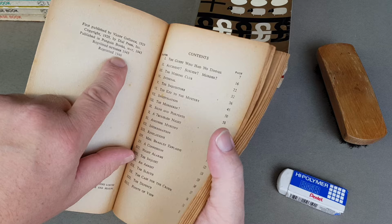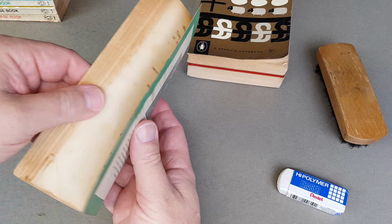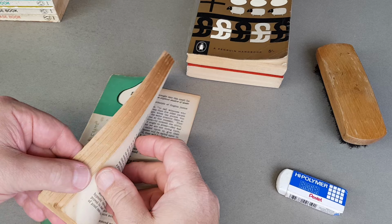This one is the one that you tend to find, and as I said, I've seen dealers charging up to £30 for this one, which is insane. So I got this one off Morris for just a few pounds, about £3. He said it was in a bit of a state, but I said I don't mind, because it's just going to be a placeholder now until the actual first edition of Speedy Death turns up.